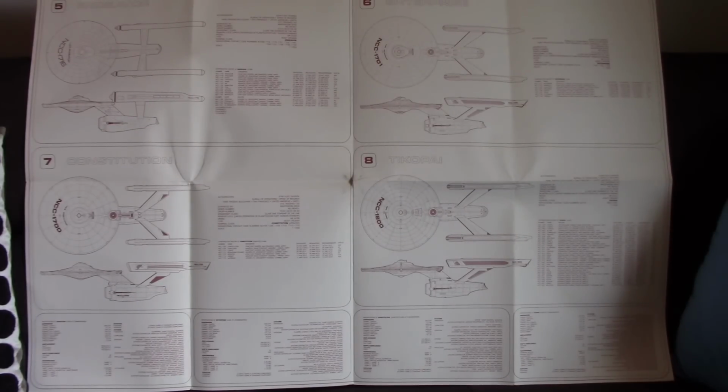So here's sheet 2 with the progression. We got the Endeavour class, the Enterprise class, the Constitution class refit, and the Tycho. These names are really messing me up, so I apologize. But we're going to take a look at each of these as well and see what we can learn out of these. So let's take a closer look.